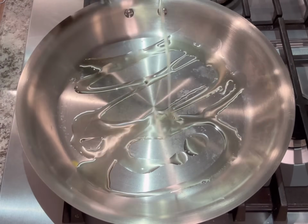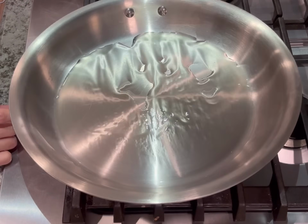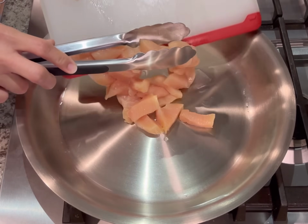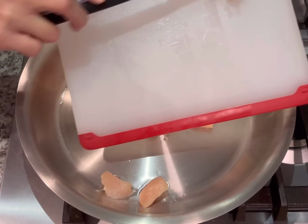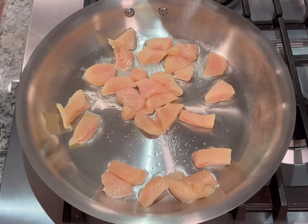Now I'm going to cube the chicken, and then in a large pan, I'm going to add the oil. I use avocado oil, but you can use any oil that's good for high heat. A vegetable oil would work fine. Just try to avoid things with a low smoking point like olive oil. You want something that's not going to burn or smoke.